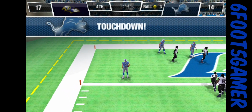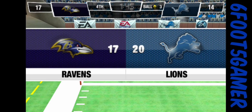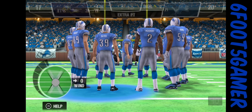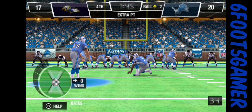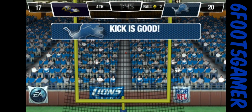Takes off with it, and he's in the clear, and they'll score. The quarterbacks don't always like to run the football, but they're like anybody else. If they see that pay dirt down there in the end zone, they're willing to stick their head in and go for it. And the point after is good.